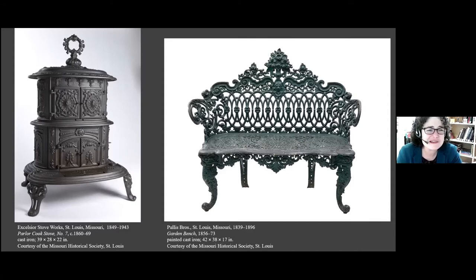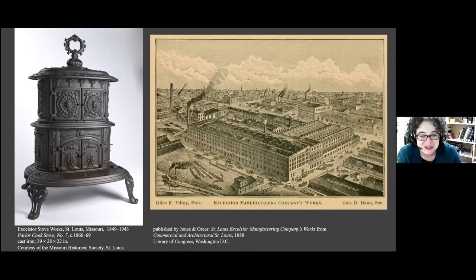And so I could go into great detail about either one of these, but instead I'm going to use this opportunity to raise a question that I think this whole section might ask for some of you, or maybe all of you, which is, can a functional object be considered a work of art? And so you're not going to be surprised to hear me say yes, like emphatically yes. And so I'm going to try to explain why we feel that way using this stove.